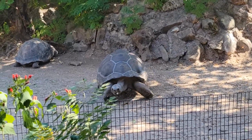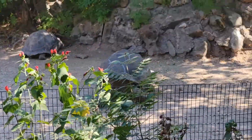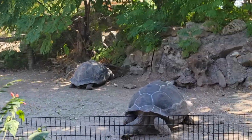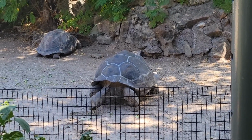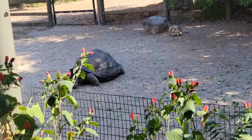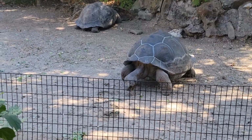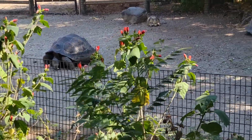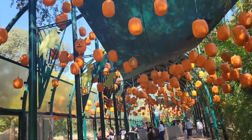Okay, Ethan. Tortoise. African spur thigh tortoise. Somebody's tired. Yeah, I know. Look at the awesome pumpkins. You know, they're real pumpkins too.